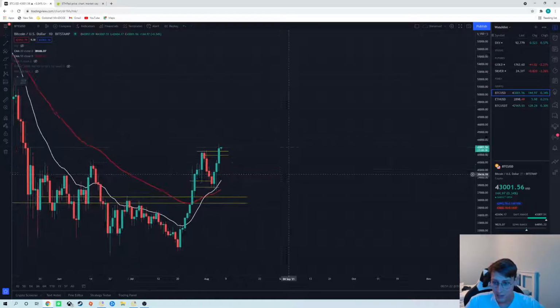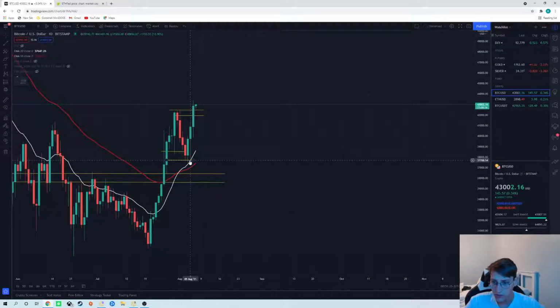And like I said in a previous video, we're gonna touch and consolidate around here at the 20 EMA. And if we break the 20 EMA, we're gonna hit the 55, like this wick right here. We basically hit the 55, and we're gonna launch from there. And that worked out perfectly. And if we did go any lower, I wasn't expecting any lower than these yellow lines here at about 36.4. But we're moving on. We're moving up.